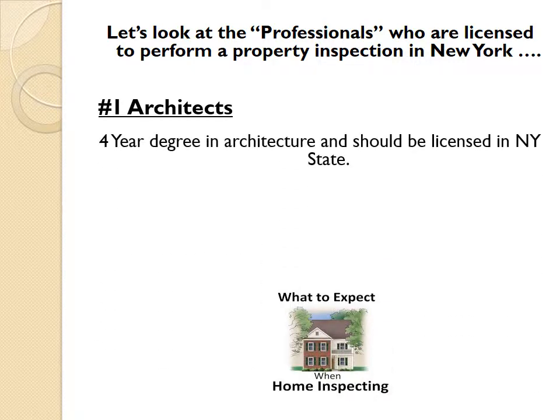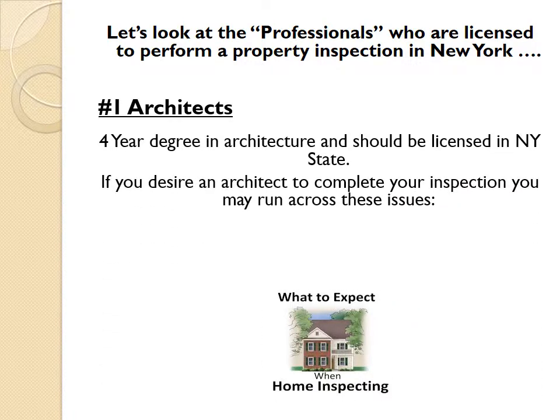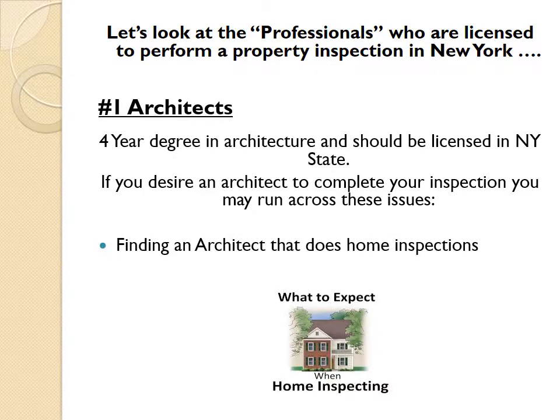Architects. Architects have a 4-year degree in architecture and should be licensed in New York State as an architect. If you desire an architect to complete your inspection, you may run across these issues. Finding an architect that does home inspections. Many of them do not. And the cost may be accelerated due to the fact that most architects, at least in my opinion, charge a great deal of money for a home inspection.